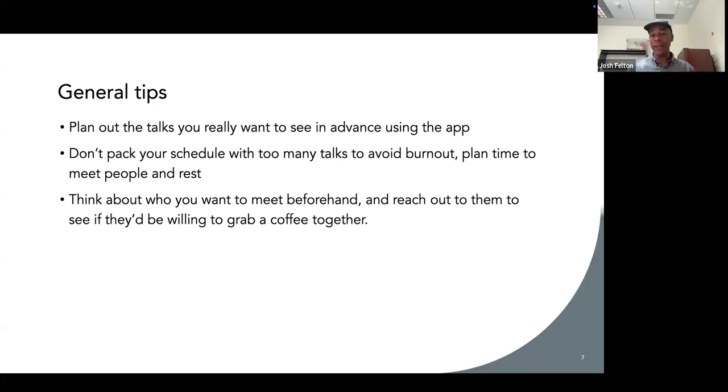And so after looking to see who you might want to meet, say, if you're an undergrad, it could be folks who you want to do grad school with.